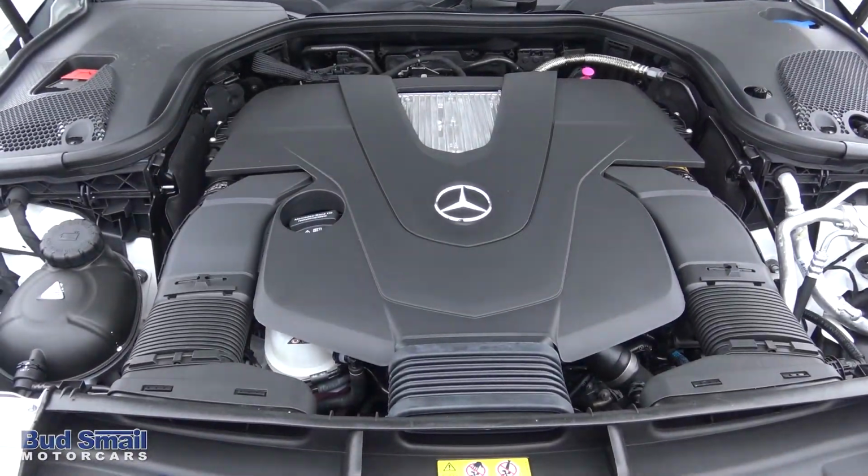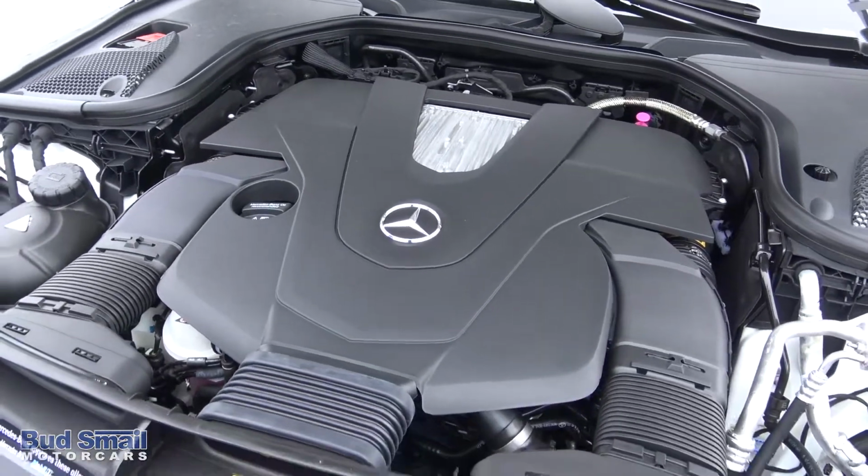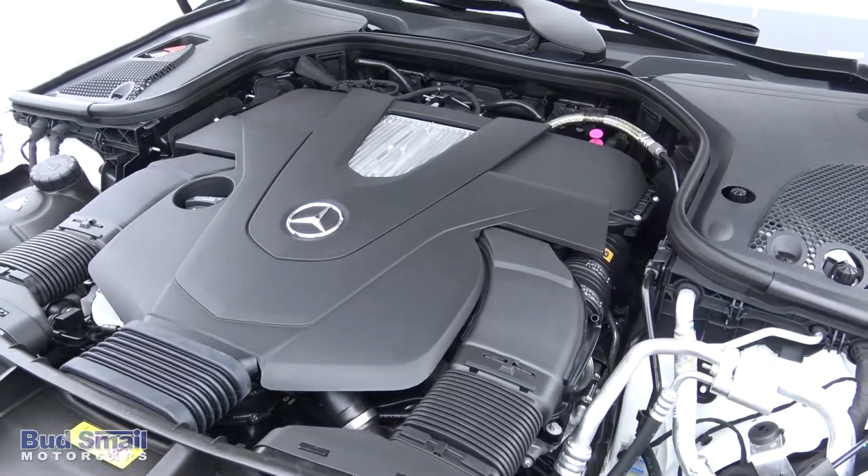And once again, if for whatever reason it's not enough power for you, Mercedes is going to offer this in several AMG models, both of which are upcoming. Let's go and take it for a ride.